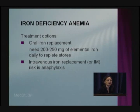You can use IV or IM iron replacement if you have a patient that's intolerant to oral iron. IV and IM iron replacement does not fix you any faster, so there is no reason to use it unless you have a patient that is intolerant or absolutely non-compliant with oral iron. There are risks to IV and IM iron. The worst one, of course, is anaphylaxis, and it's not fun. So don't use it unless you have to, but if you have to, it works.